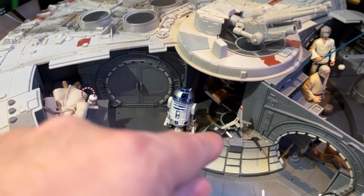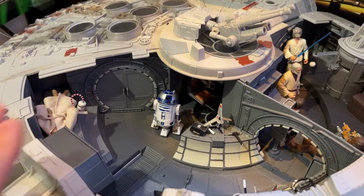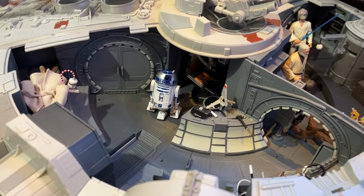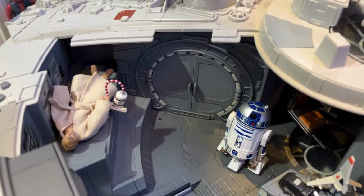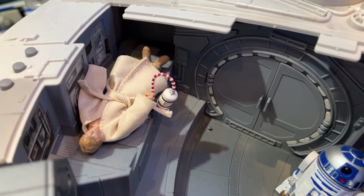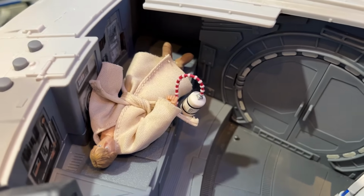So there are panels that cover up the whole inside of the Falcon here, so you can just see the outside of the ship, but I have that displayed where it's open because it gives it a nice diorama piece here. This thing's not just a ship, it's a big playset. Here you see on the medical bed, you have Luke Skywalker laying, trying to figure out what happened when Darth Vader told him he's his dad from the end of Empire Strikes Back. So that's the Luke that's there.